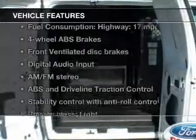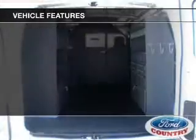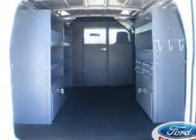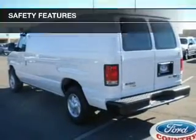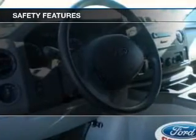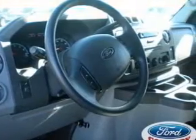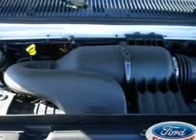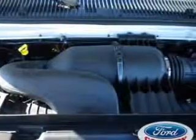Plus, enjoy these notable features that are included in this vehicle: an AM/FM stereo, power steering, an adjustable tilt steering wheel, air conditioning. If safety is a high priority, rest assured knowing that these top safety components are included: front ventilated disc brakes, traction control, stability control, low tire pressure warning, independent suspension.